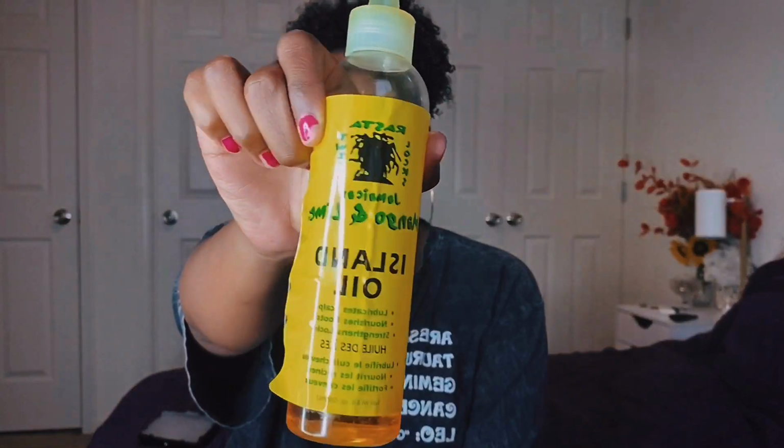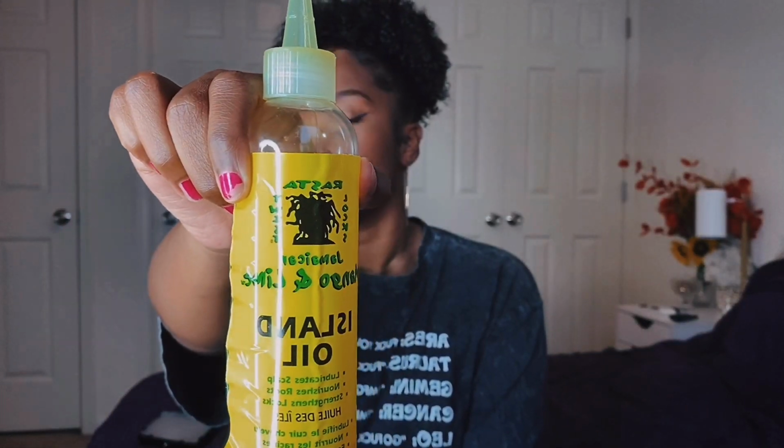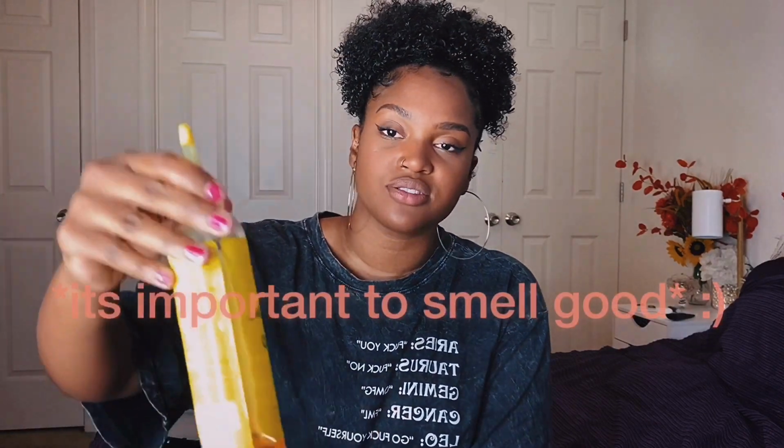I'm telling you. Now the other two oils that I love to use, I love the Jamaican Mango and Lime oil. It smells so good. It's called Island Oil. It just makes your hair smell so good. I can't even explain it. So that's why, as you can see, it's almost done.